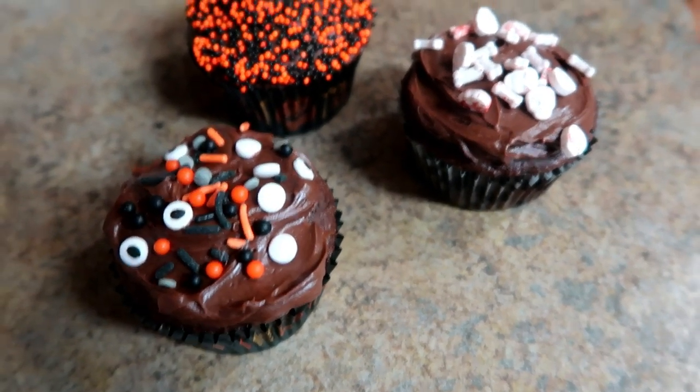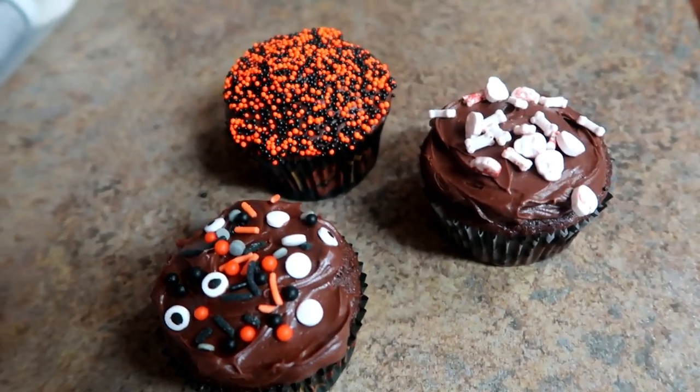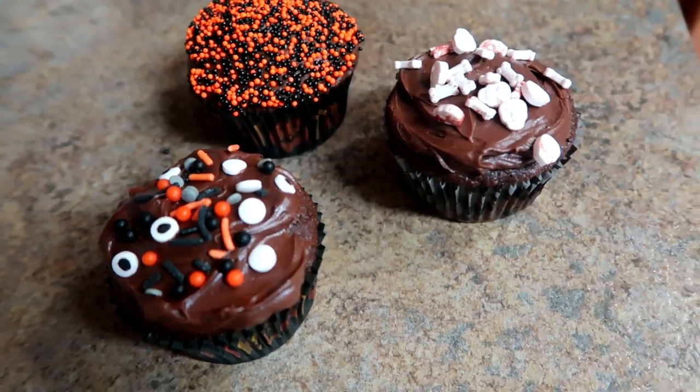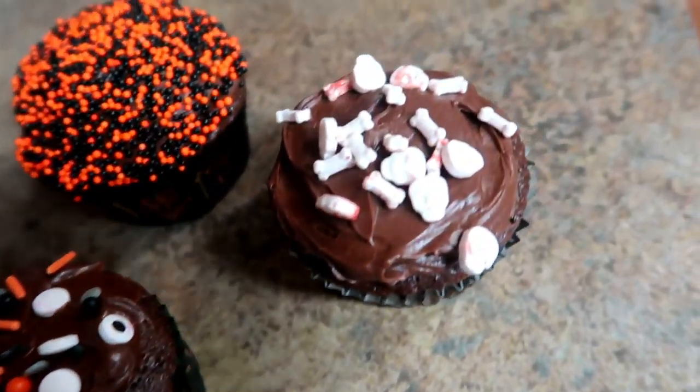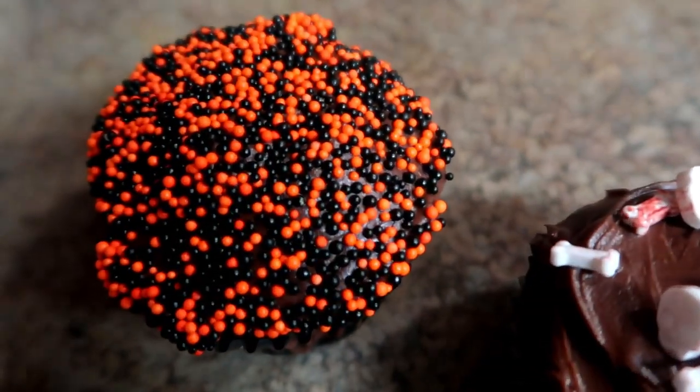Sunday dessert came a few days early this week because we all had to go get flu shots earlier, and I told Connor in exchange for a flu shot, I'd make some Halloween cupcakes. So I just decorated them with some of these fun spooky sprinkles.